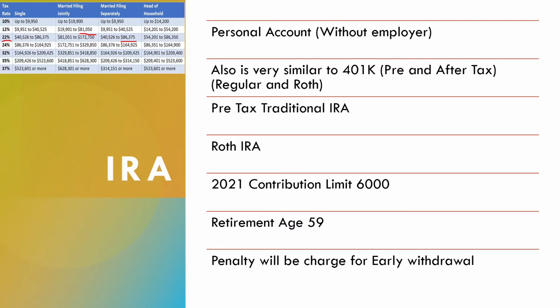IRA is very similar. You have two different options: pre-tax, which is called traditional IRA, and Roth. Roth is after tax, traditional is pre-tax, and the contribution limit is $6,000. You open it yourself, go to any bank and open this, and with your IRA you can buy stocks and sell stocks, so you can earn some money. If you're putting money in a traditional IRA, there are no tax consequences if you buy a stock, and if you have a profit and you sell it in your IRA account, there is no tax penalty, but at the time of your retirement you pay tax on that. So you might say, okay, if I pay tax on retirement, I might be paying right now, right? What is the difference?